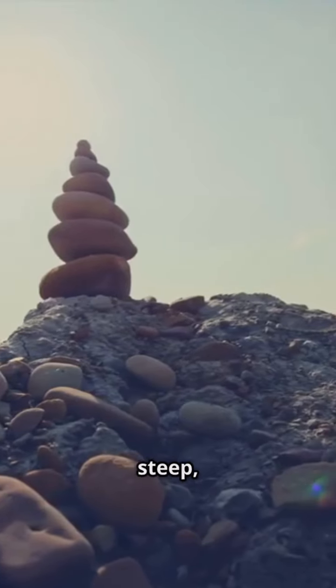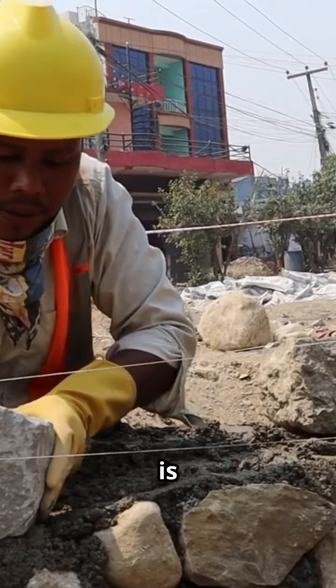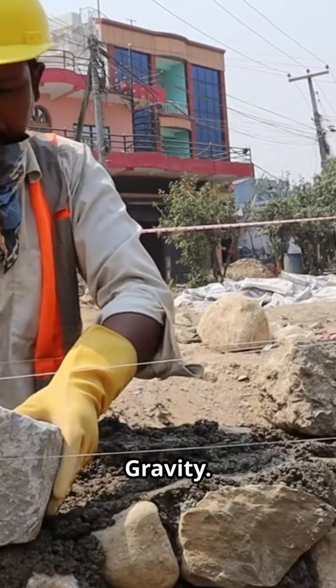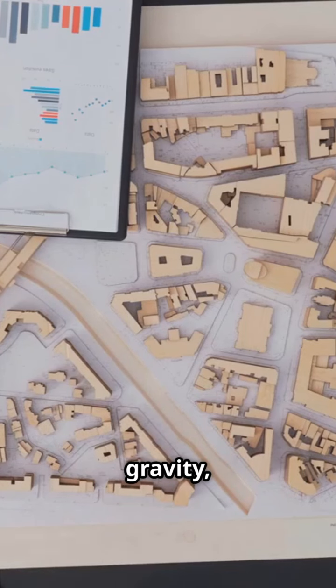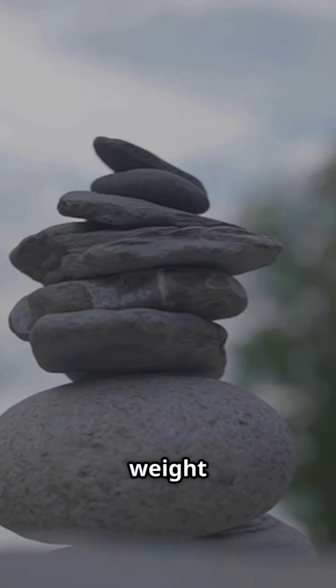If the pyramid was too steep, it would require more stones, making it heavier. But the biggest problem is something every builder faces: gravity. If you solve the problem of gravity, you can build anything you want. You can solve this problem by considering the weight of the building.